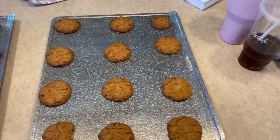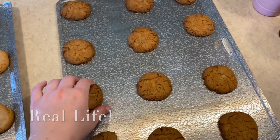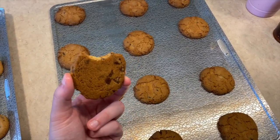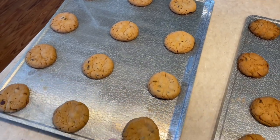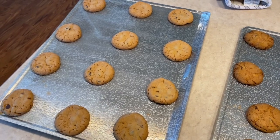The cookies needed to cook for 1 minute. I forgot to set a timer, and left them in for an extra 5. They look okay, but they're rock hard. I took a bite out of one just to see, and it basically broke my tooth. But luckily, the top rack of my double oven doesn't cook as quick, so these turned out pretty good, but I still left them in a little too long.